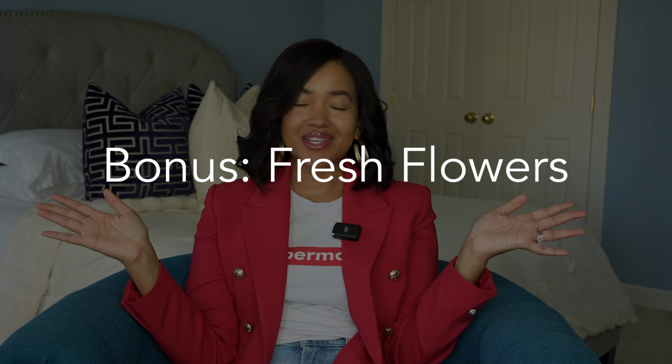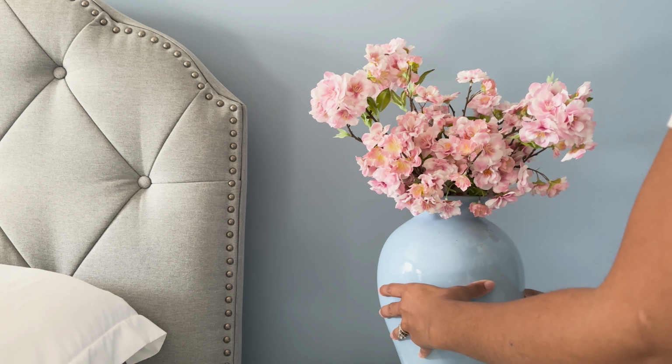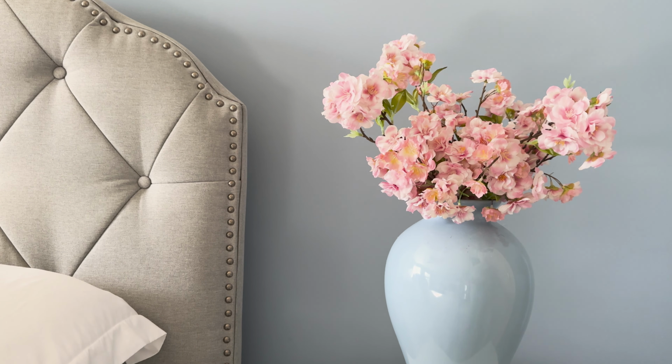And my last bonus, if you care, is fresh flowers, y'all. I love me some fresh flowers. You can find really nice ones at a place like Trader Joe's, or maybe you have a wholesale florist near you, or just really any grocery store. Get your guests some nice florals, add it to the nightstand next to the bed. If going for the real thing is not something you're interested in, you can always incorporate faux flowers like the one you see behind me that are here in the guest room that's in my house.